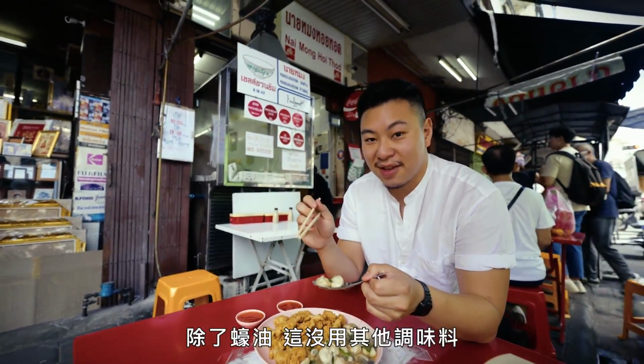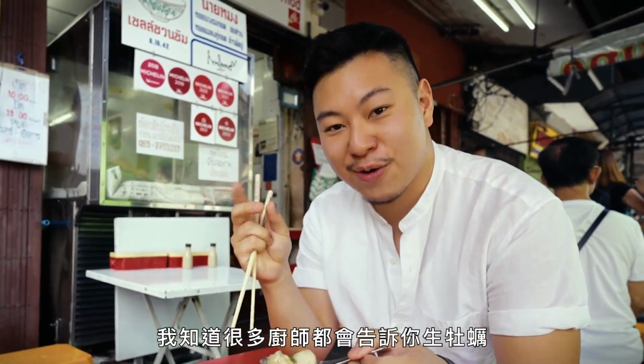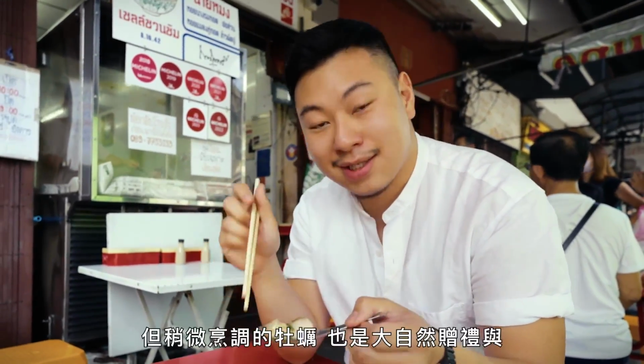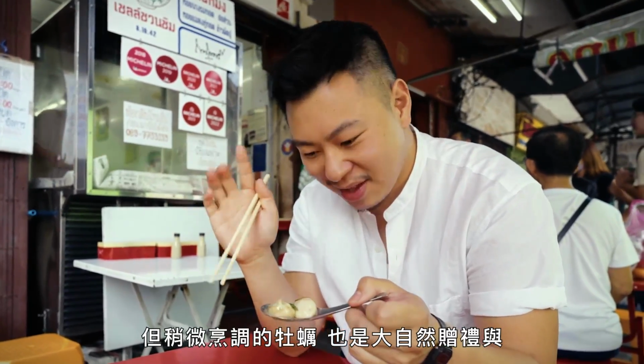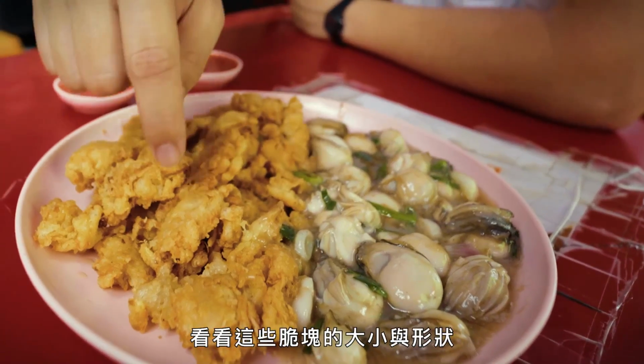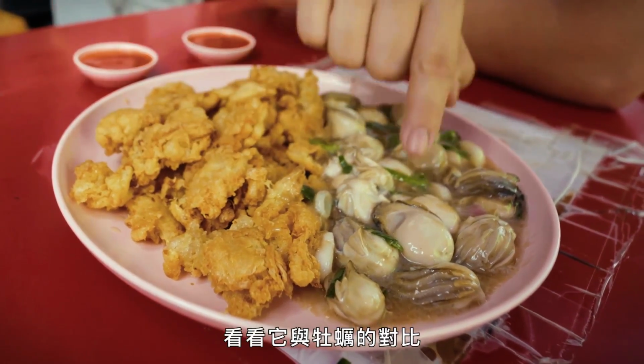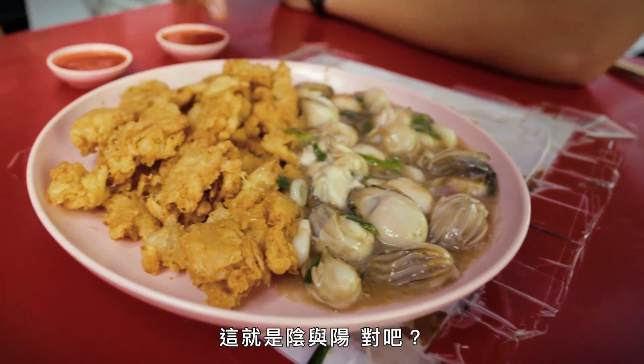There's no seasoning on this other than oyster sauce. I know a lot of chefs will tell you that the raw oyster is one of the perfect things out of the sea, but a slightly cooked oyster is also just a perfect marriage between what nature has to give us and what the chef can do. Look at the size and the shape of those nuggets, and look at how it compares to the oyster. It's a yin and yang, right?